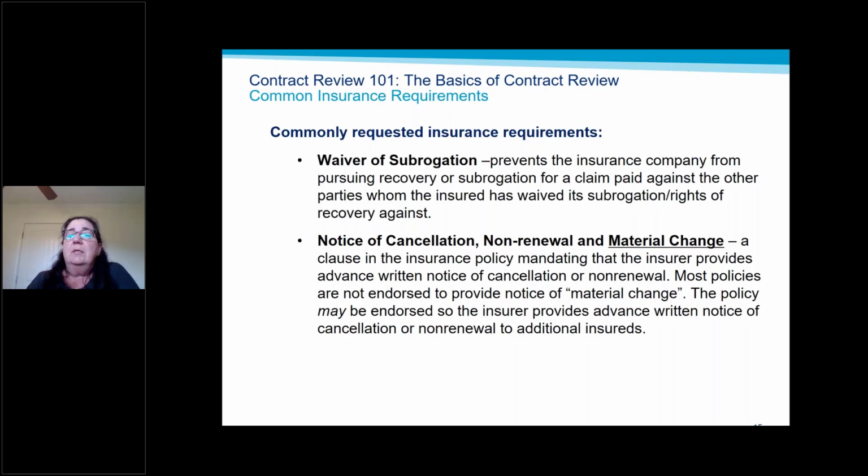The problem comes in when you're asked to provide notice for material change. Typically, material change is not defined within the contract, so who's going to determine whether the change is material or not if there's no definition? Rarely have I seen an endorsement. I think I've seen one in all the policies and contracts that I've looked at where the insurer has agreed that they will provide notice of material change to another party. The difficulty is in the details, what's material.